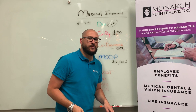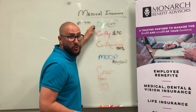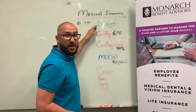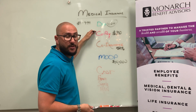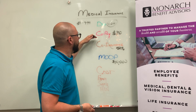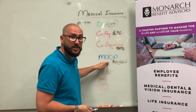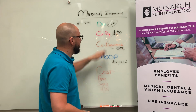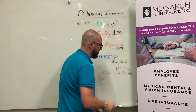So let me just run through this real quick. From $1 to whatever your deductible is, you pay out of pocket. Once you hit your deductible, the plan turns on, with your co-insurance and your copay. So now when you go to the doctor, you only pay that amount. Once your co-insurance and your copays add up to whatever your max out of pocket is for that year, say 10,000, this goes away and the plan will cover everything at 100%.